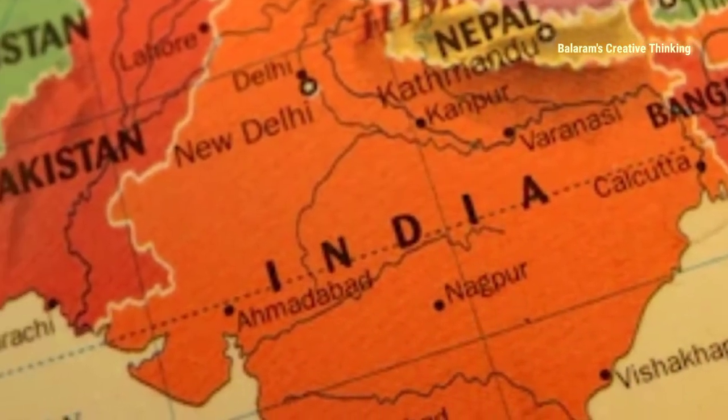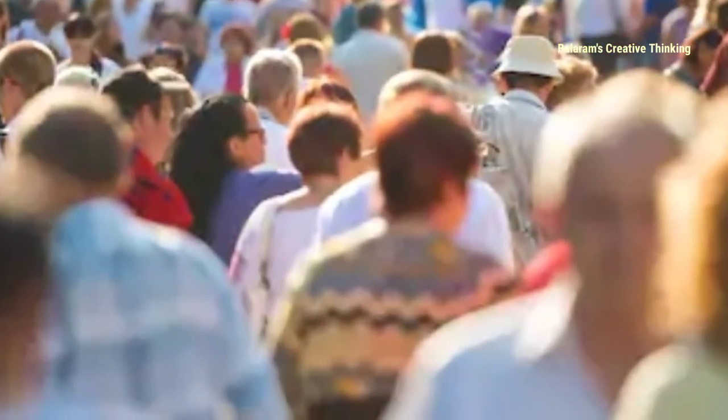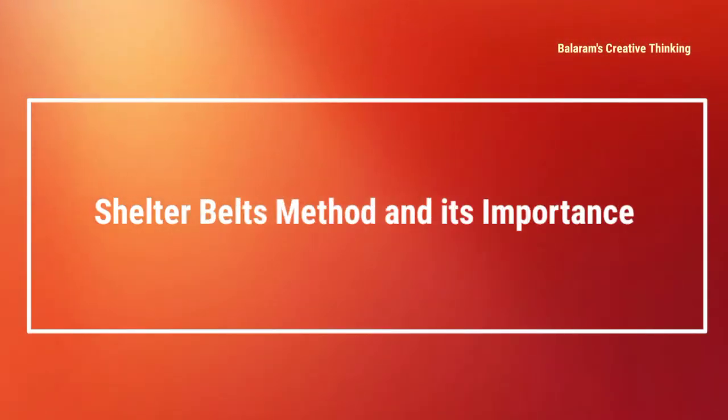India is an agriculturally important country. Two-thirds of its population is engaged in agricultural activities. Let's discuss shelterbelt methods and their importance.